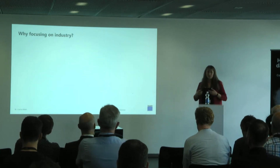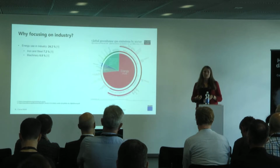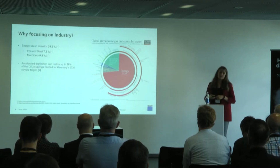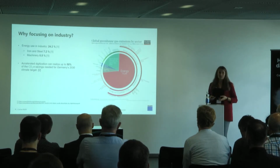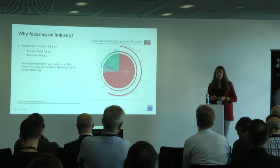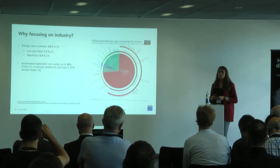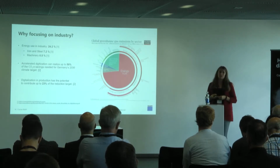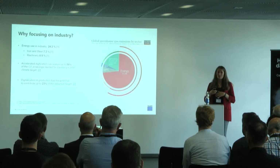So why should we focus on the industry when we think about how we can implement AI solutions for good? The industry contributes a quarter of the overall energy-related carbon dioxide emissions, and the iron and steel sector emits 7.2% of it. That is quite a percentage, and if you look at the possibilities that come with digitalization and data, it is estimated that up to 58% of the climate target for 2030 can be achieved through accelerated digitalization and the use of AI in the industry. For production, which is a subpart of it, we have a potential of 23%. So a lot of potential lies here, but we have to exploit it. And this is part of this talk.